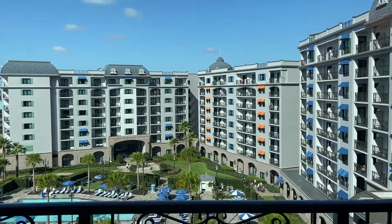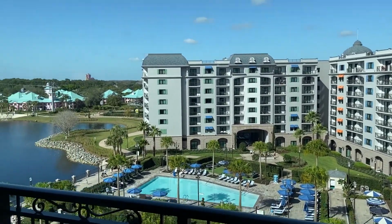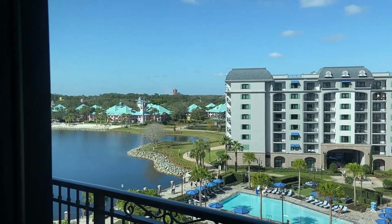Okay, here is one last time. Here's the view. It's gorgeous, gorgeous weather here today. All week long it's been beautiful.